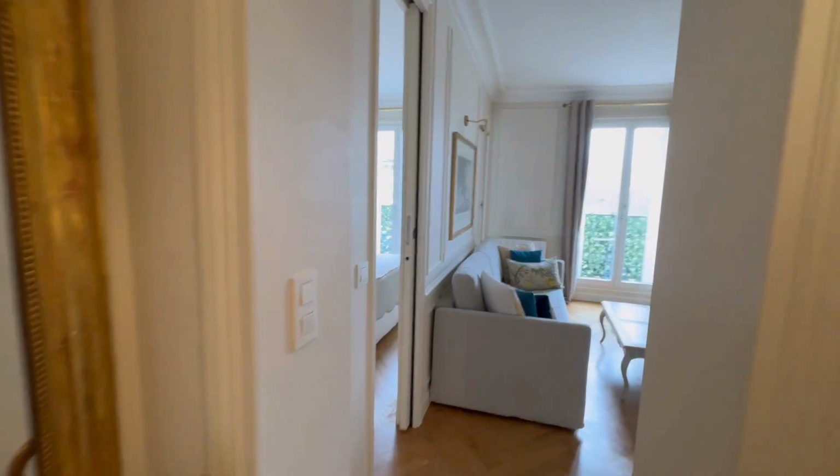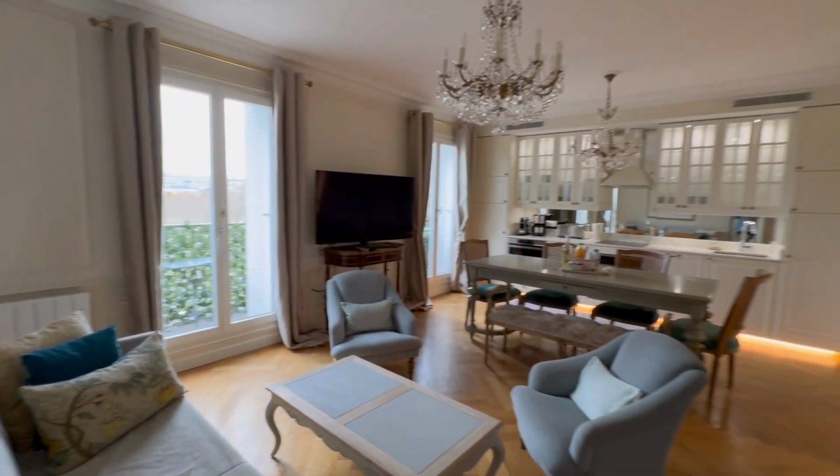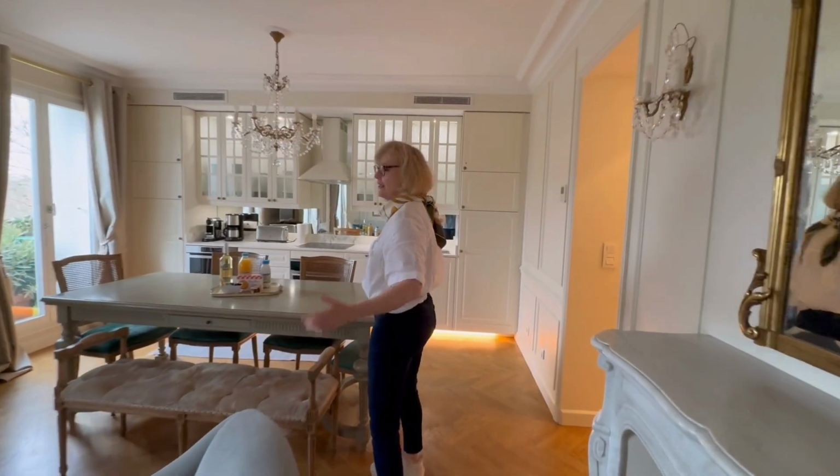Just like the Merlot wine, this is one of our favorite apartments, our Paris Perfect. It features two bedrooms and two bathrooms. It's absolutely stunning for your stay in Paris. Come into the very large open living and dining room and kitchen.